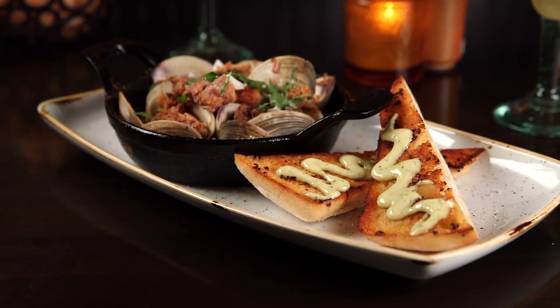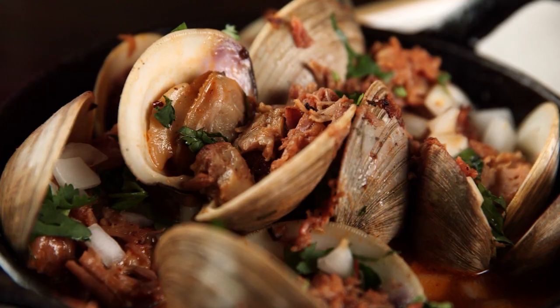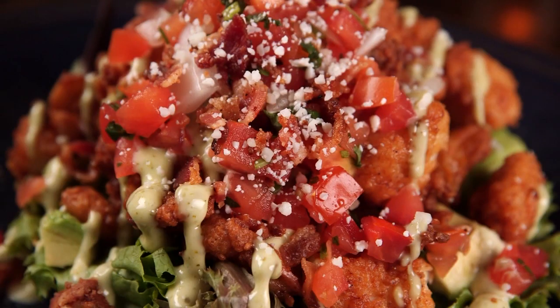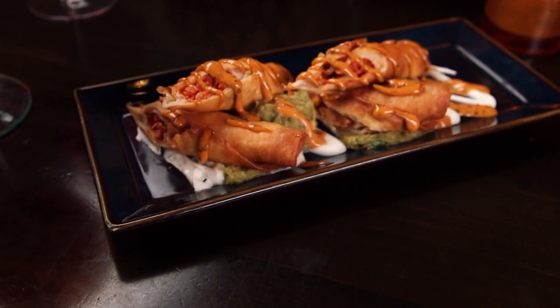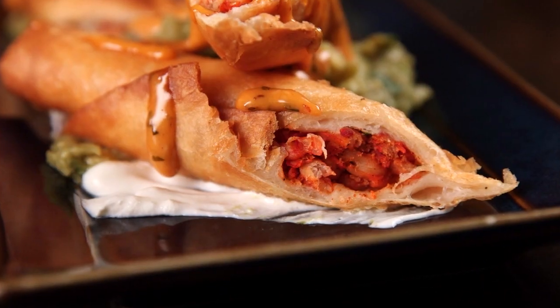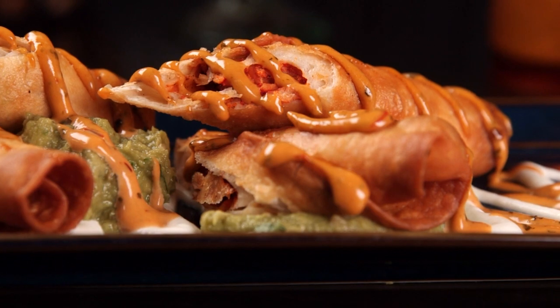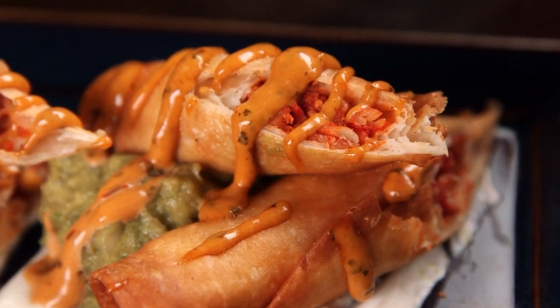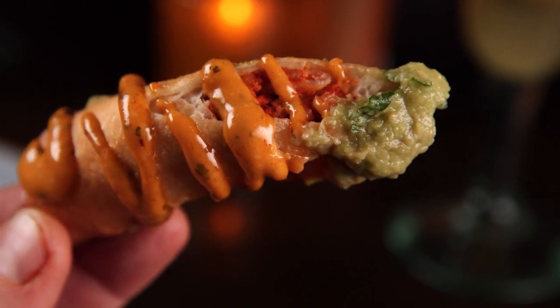So there are appetizers like carnitas and clams made with local cherrystones, a crispy scallop tostada topped with pico de gallo and smoked bacon, and lobster taquitos that don't skimp on the good stuff. You can tell that you're eating lobster, whereas a lot of things might be hidden in there and they wonder what happened to the lobster. This, you know that you're eating lobster, and then once you add the guacamole and everything else to it, it's great. It's one of our most popular items.